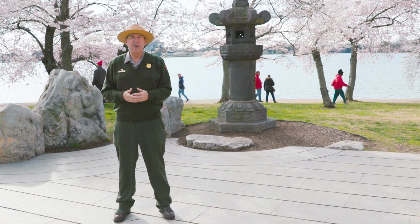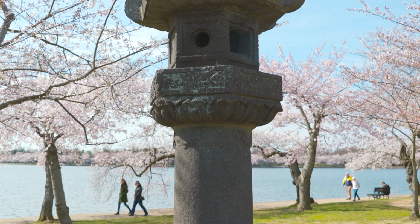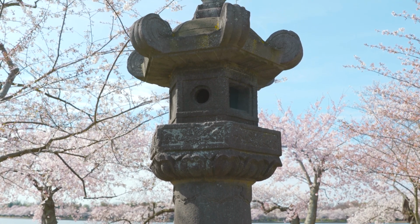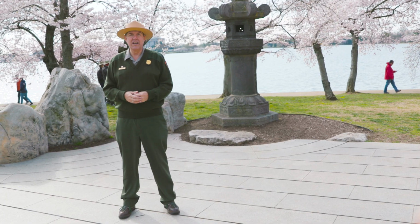The lantern itself is older than the United States of America. It was carved initially in 1651 and is one of two identicals made at the same time. The second can still be seen in Tokyo today.